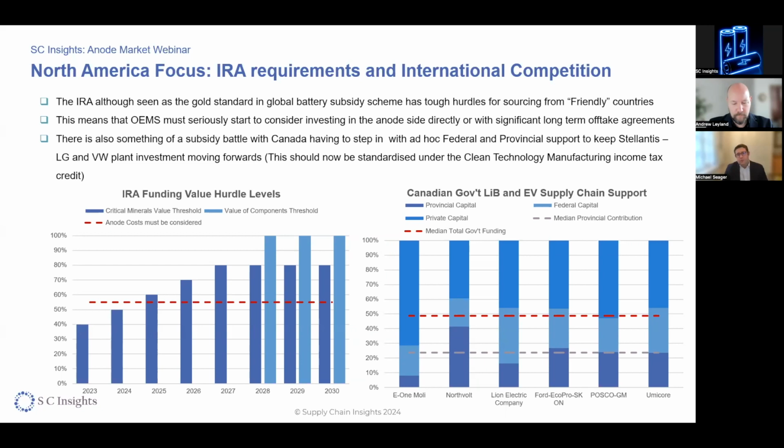I think what is really starting to bite now, as we look at the graph on the left, and the IRA funding hurdles you need to make in terms of the value of your critical minerals and your components going into your EV to get the relevant subsidies. We're getting to the point now where you cannot ignore the anode anymore. It is more and more starting to bite. And I think after people have secured the metals, which was the new and growing market, the carbon side of the battery is really getting a lot more attention. And I think we're seeing that with the recent announcements, and I think we'll see more.